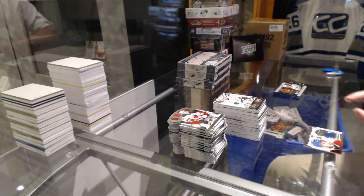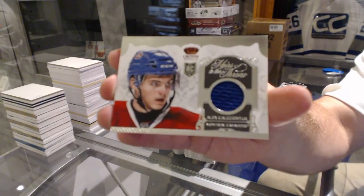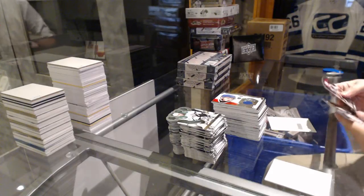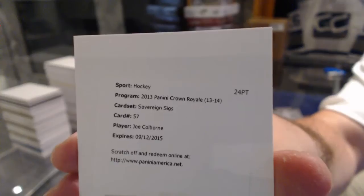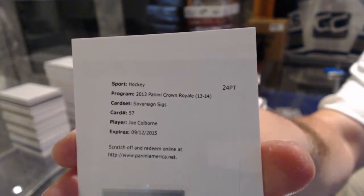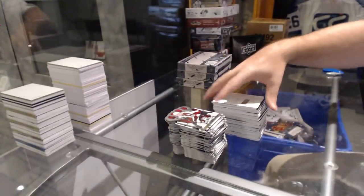For the Montreal Canadiens, heirs to the throne jersey, Alex Galchenyuk. And we got a redemption for the greatest card in the history of cards. A Sovereign Signatures for the Calgary Flames, Joe Colborne. Ah, the crowd goes wild. Joe Colborne.